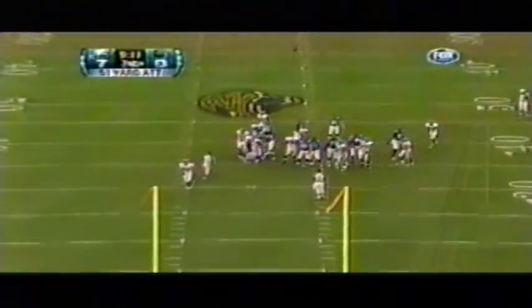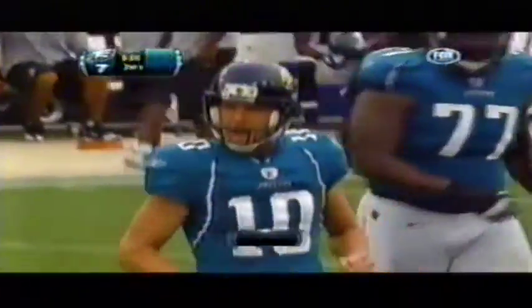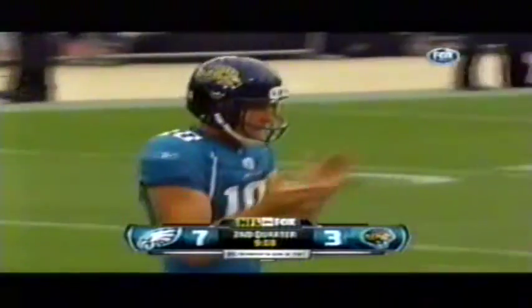Scobee has been perfect for the season thus far. Boy, that one could have gone through from about 65. That's 51 yards. It's clean, no flags. We've got a 4-point game.